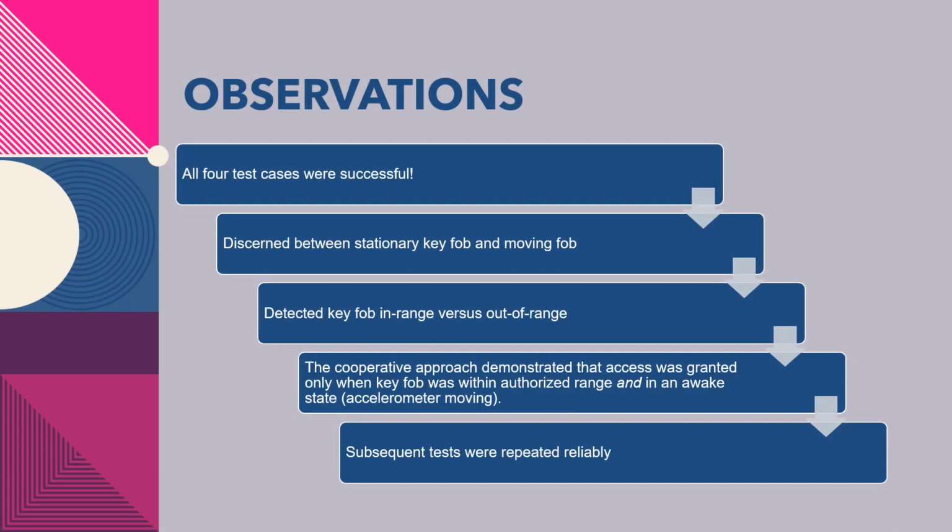As demonstrated in the previous videos, our project prototype was designed to prove that the combination of immobility detection and distance bounding in passive keyless entry systems offers substantial benefits that significantly enhance security and user experience. Based on our observations, by incorporating immobility detection, the system could discern between stationary key fobs and potential security threats, ensuring that the simulated car remained inaccessible when the key fob was not in motion. Simultaneously, the distance bounding feature established continuous communication between the key fob and the simulated car, enabling real-time monitoring of the proximity. All 4 test cases were successful and repeatable.